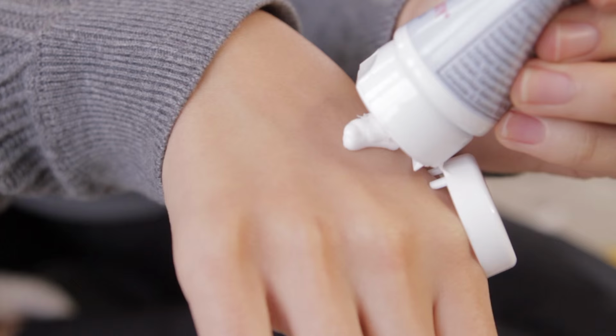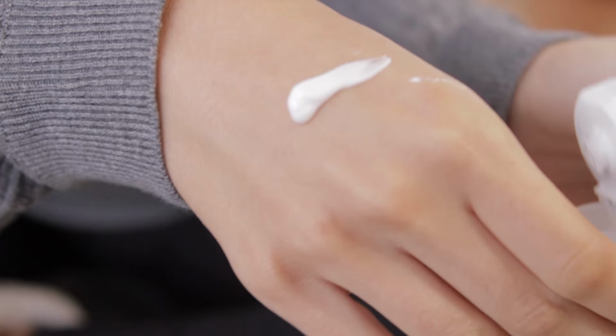The First Aid Beauty Ultra Repair Cream is a great thing to have just in general, but especially when you're sick because you can use it in so many different places. I tend to use this on my hands because they get dry, and then also around my nose because if you've been sniffling and you have a runny nose, your nose area just gets red and dry. So this will really soothe it and help it get better.